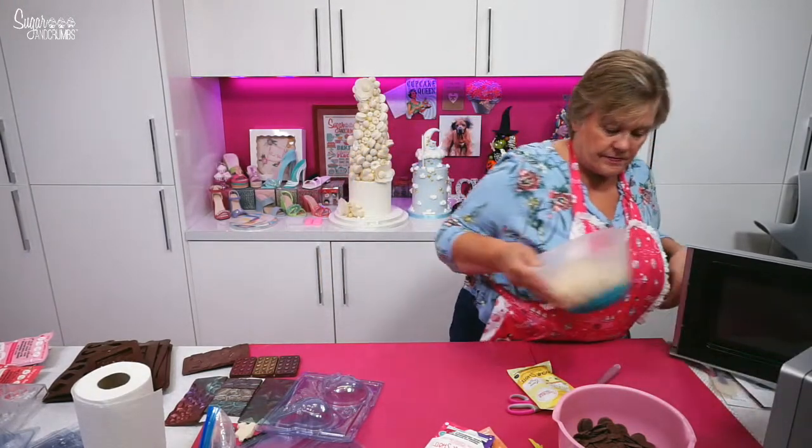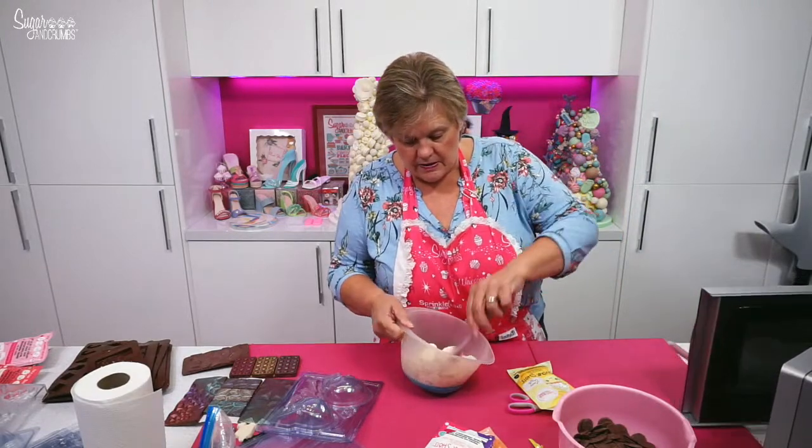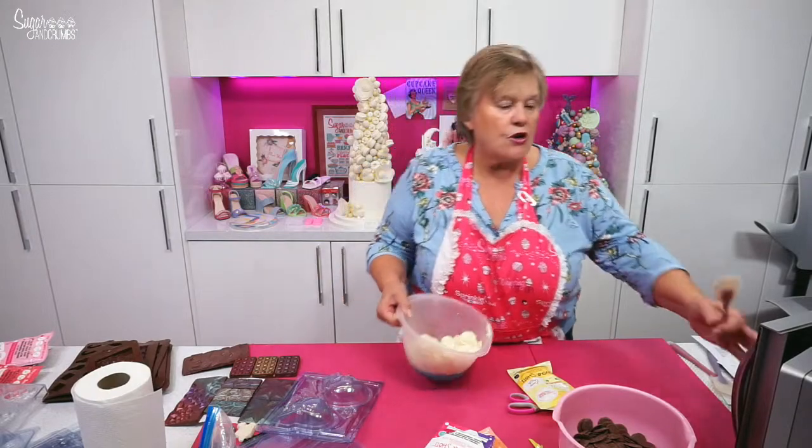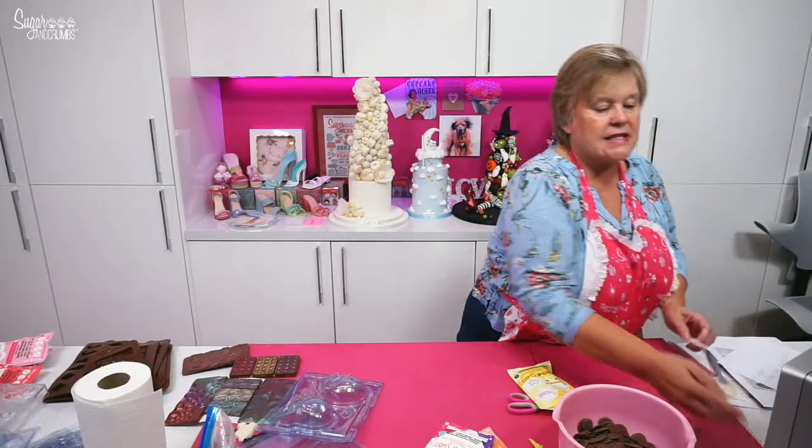Can you explain the advantage of this tempered chocolate over a normal bar of chocolate that you might buy from the supermarket? Absolutely. This tempered chocolate, the S&C tempered chocolate, means that once I've melted it, I can use it straight away. I don't have to start tempering it by adding cold chocolate in to bring the temperature down. I can melt this and that's it. There's no more of having to put the cold chocolate in to try and bring the temperature down and stir and stir and stir. This tempered chocolate is great. And you know what a snap.